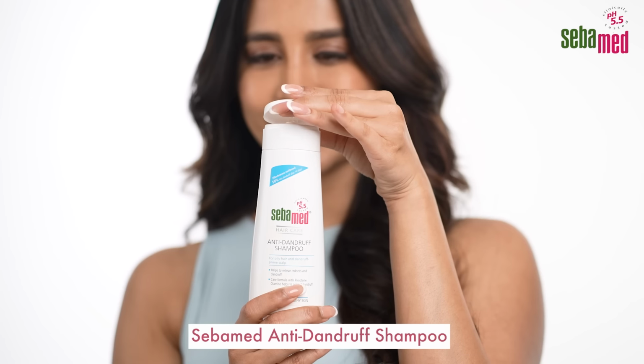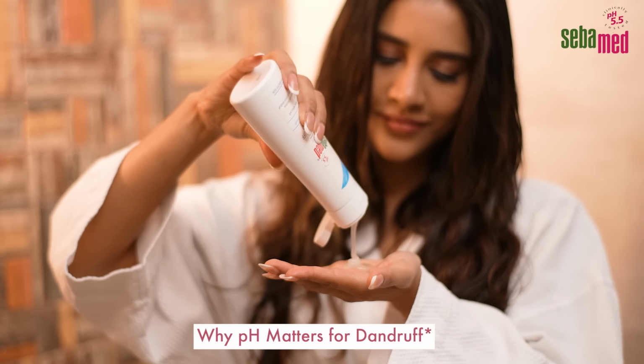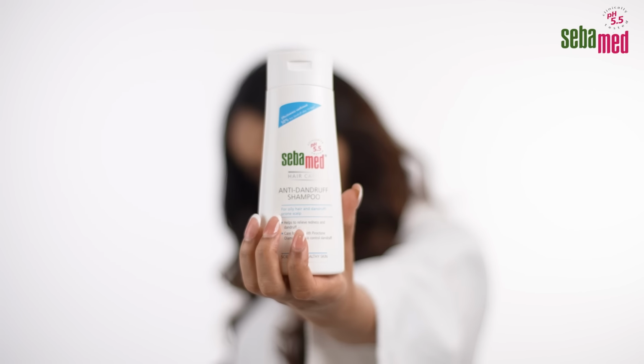Sebamed, the pioneers of pH 5.5. Why pH matters for dandruff? When the pH of your scalp is maintained at pH 5.5, dandruff recurrence is prevented. And this shampoo is clinically proven to ensure 50% less dandruff in 2 weeks. So, you get confirmed results. And look at this shine.